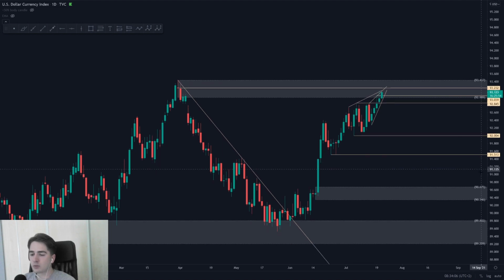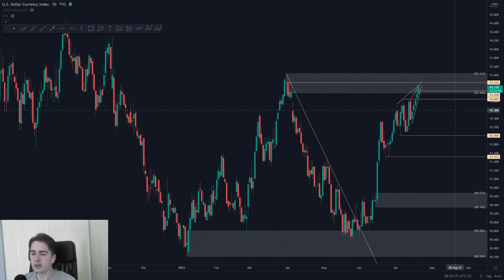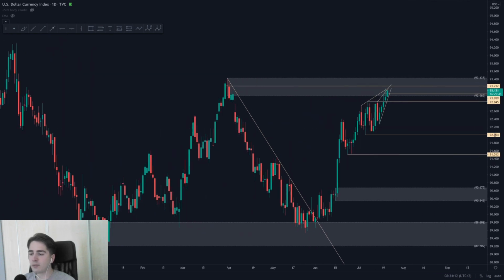So to begin with the DXY, of course, the DXY has been moving up, bullish slowly. I've got a lot of messages from people who are stressing that the DXY is moving up too high. But what you guys have to understand is that the supply zone, which I've drawn on, runs all the way until 93.437. So we're not even halfway into my supply zone, and people are already stressing. So just give the DXY some time. We still have a lot of space to reject.